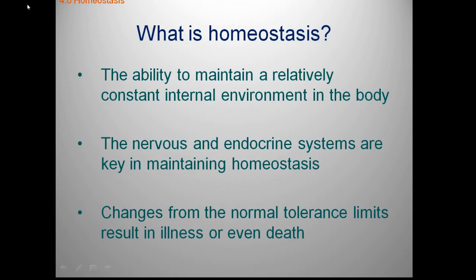Okay, now we have to talk about homeostasis. All throughout the chapters in our book, we're going to be talking about homeostasis. The idea of homeostasis is that no matter what's going on outside of our body, we want the internal environment to stay constant. If it's 105 degrees outside, we want your body to stay at 98.6 degrees. If it's 32 degrees outside, we want your body to stay at 98.6 degrees. So we want to keep your body's internal conditions constant.